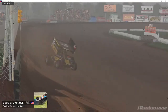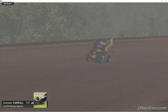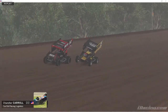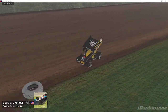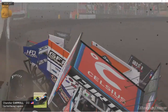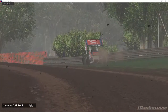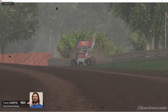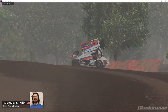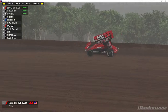Oh, wow. And there you see the TCR Sprint Car Series replay. Possibly we can go back and see that again. The yellow flag, what might have happened. Right there, you see it on the front straightaway. It already taken place. Trent Curtis was involved in that as well. There you see him way up on the top side of the racetrack. And just like that, didn't take long for the first yellow flag to fly.